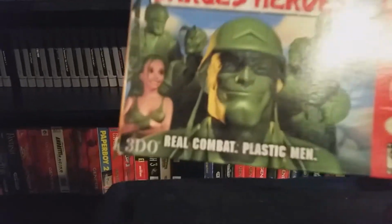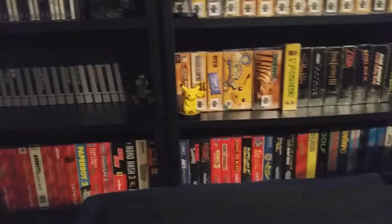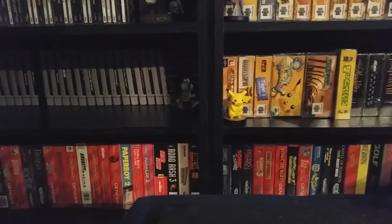Army Men, Sarge's Heroes. This game looks awful. Look at that. It's not going to zoom in on this girl, but that is the worst thing I've ever seen. Now, some of these had manuals, from what I could tell. I didn't look in all of them. Some of them had the plastic bags that the games came in too.